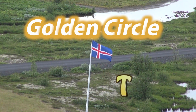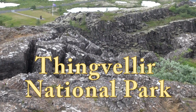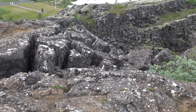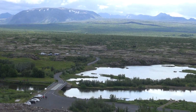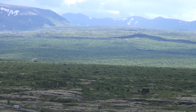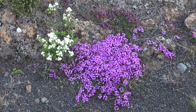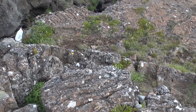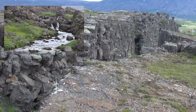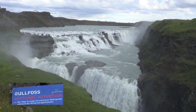On a nice, crisp, cool 50-degree morning, we are standing at the edge of the North Atlantic plate with all types of cracks, heading over to the European plate, which is defined by that black line in the distance. All of the wildflowers are in bloom as we now proceed down that rift right over there. The highlight of the Golden Circle Tour is the Gullfoss waterfall.